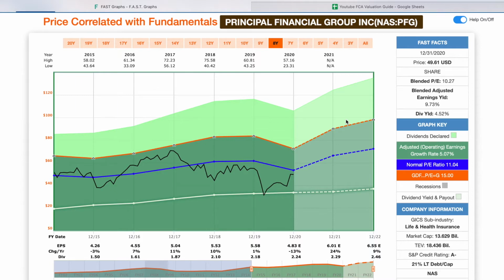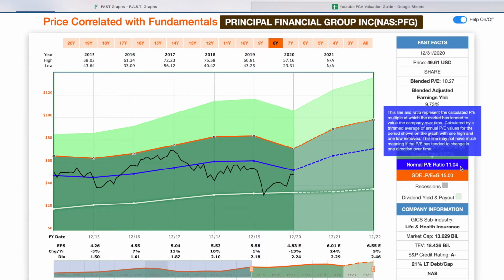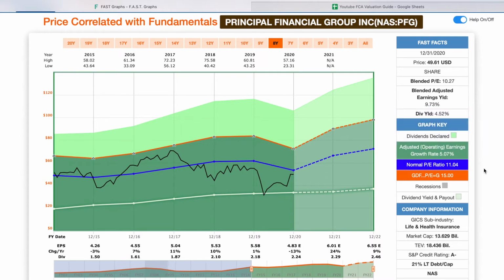Okay, so I have two main factors that I focus on when I have moderately cyclical stocks. One is what will happen if the PE ratio reverts to its average PE ratio over this time, and how much of a return could I get from that over the course of 10 years. Right now on the FASTGraph, they're showing a blended PE of 10.27, and the normal PE during this period is 11.04.